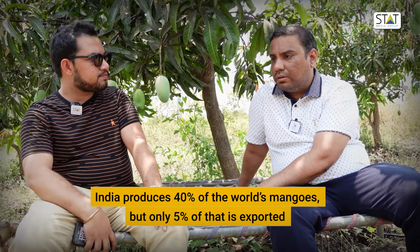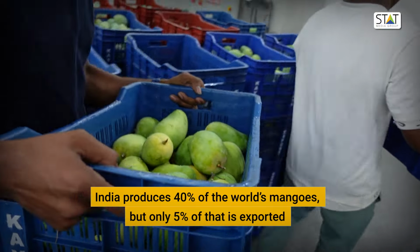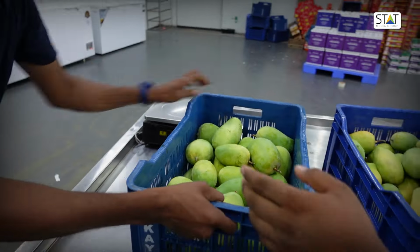So what is the volume of Kesar mangoes that you are shipping to the US? Yeah, so 40% of mangoes that grow across the world is grown in India. Interestingly, I think only 5% of the entire exports that happen is from India. So there's too much potential that we see. There are untapped markets that we feel that the Indian mangoes can actually go to.